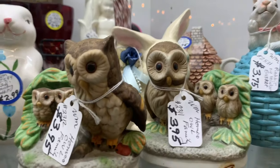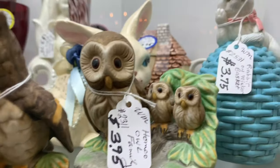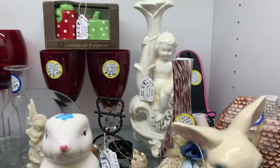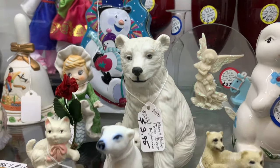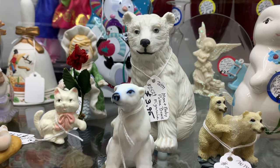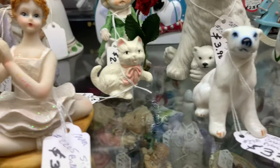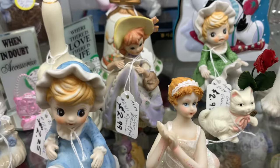And right off the bat, look what we find, folks. Home Co. Put it in your home. And lots of cute little things in this front case. I got really excited because look at all these cheap prices. All of these little figurines and things were like $3.95, $2.95. So I'll show you at the end the ones that I got, but I did go ahead and purchase several of those. And the Home Co. pieces will be in a future Home Co. sale. And I don't know, I just couldn't resist.